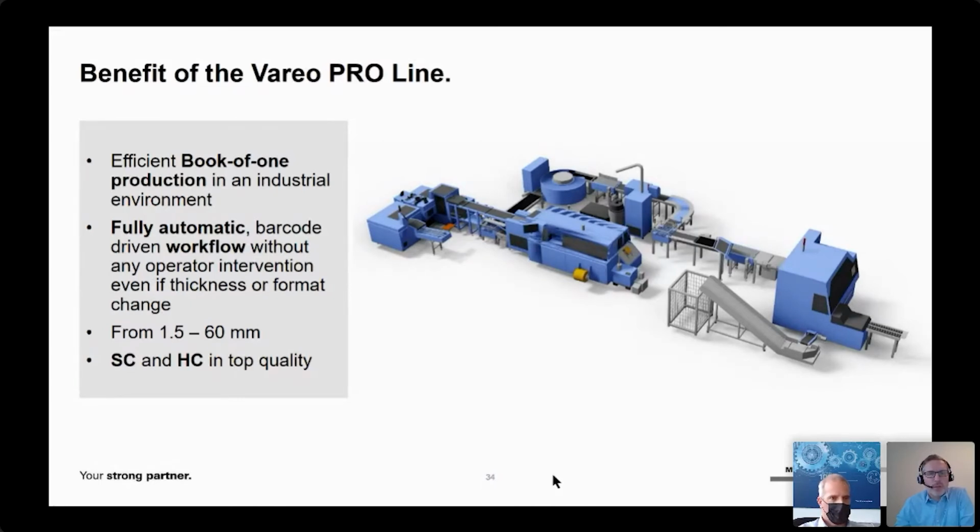Yeah, this is especially what I mentioned before, the book of one on an industrial scale. So every book can be different, individual. We have customers with an overall job run length of 1.6 books per job. And this is exactly what this line is made for. It's fully automatic. We have a barcode-driven workflow.